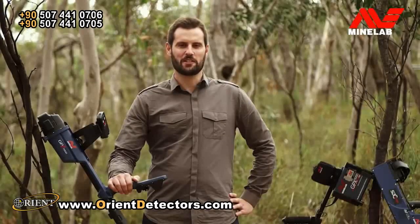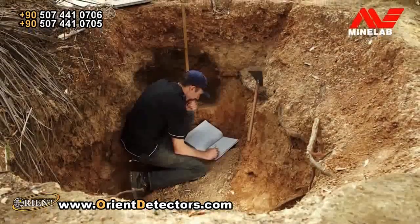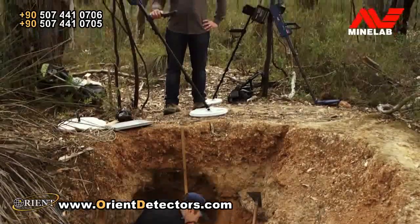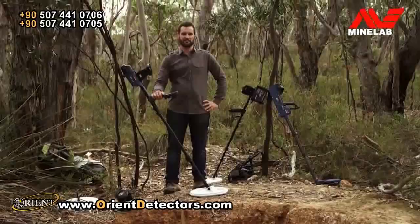So, how deep will the GPZ really go? We've compared the GPZ 7000 to other gold detectors and carried out testing on various sized gold nuggets. We've tested here at Jupiter Creek and also in goldfields interstate and overseas.